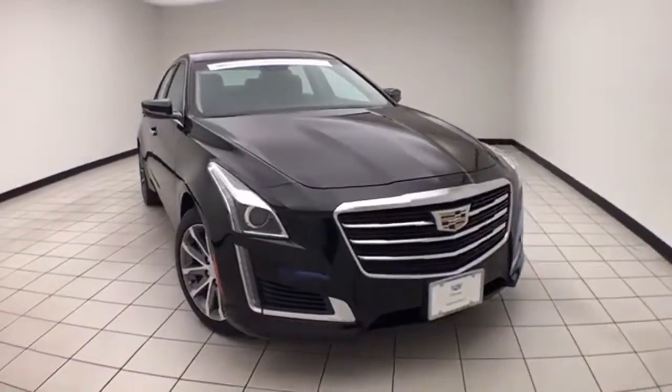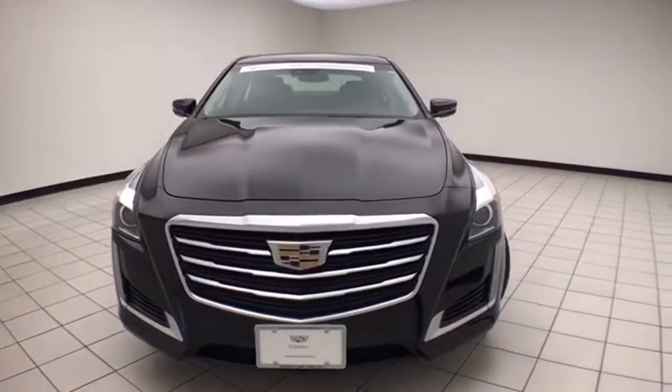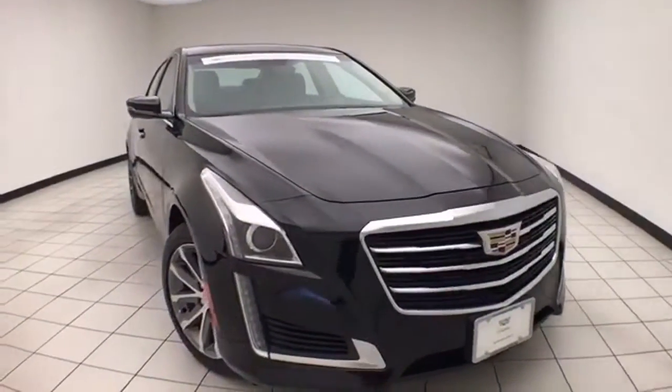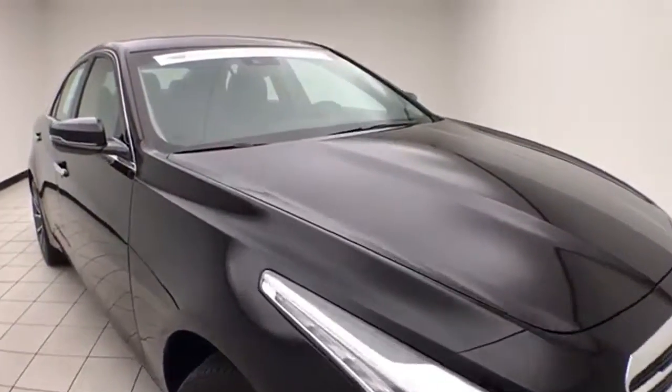Today's special is a Cadillac certified 2016 Cadillac CTS Luxury Collection all-wheel drive. Stock number Z8291XX. Only 13,000 miles on this one owner. Comes to us with a clean AutoCheck history report.